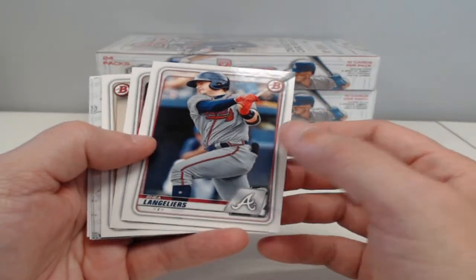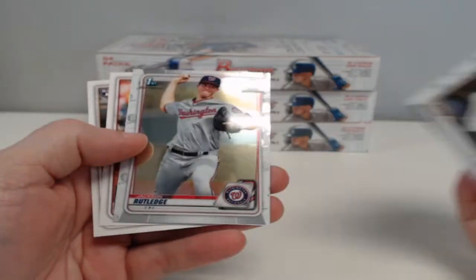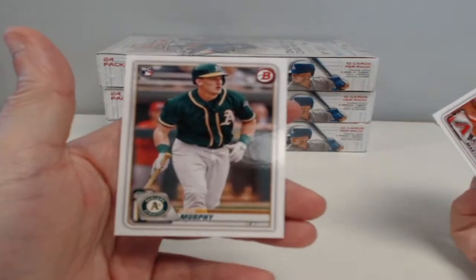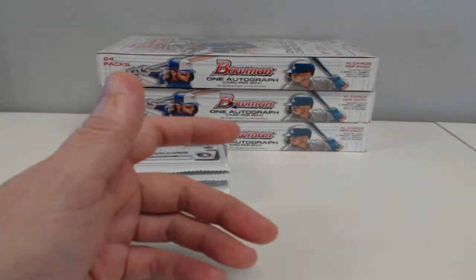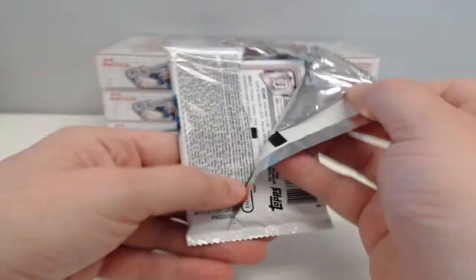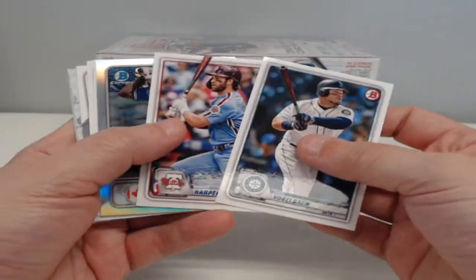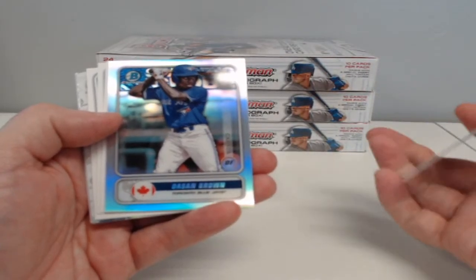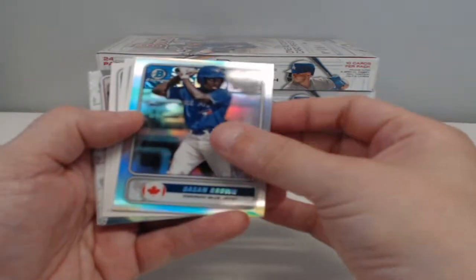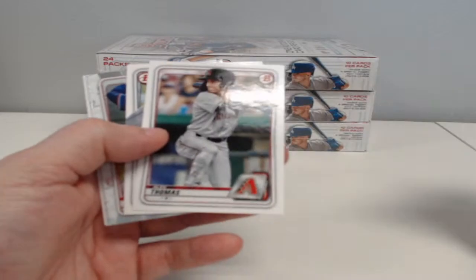Legion Ayers, Wilson, Mitchell, Cruz, Bowman Chrome, and Rutledge, Bowman first, Chrome. Kettle Marte and Sean Murphy for the Athletics base chrome. Vogelbach, Bryce Harper, Spanning the Globe, Deson Brown for the Blue Jays. Anthony Volpe, Bowman first.